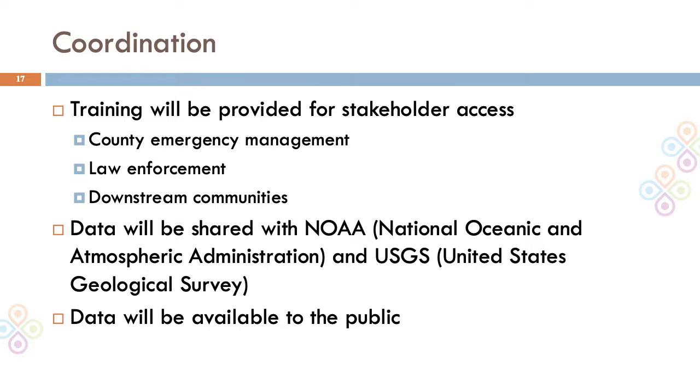And data will be made available to the public. There will be camera views that the public will be able to click a link and see what's going on at each of the different sites, as well as see lake level, flow, and current weather information for each of the dam locations.